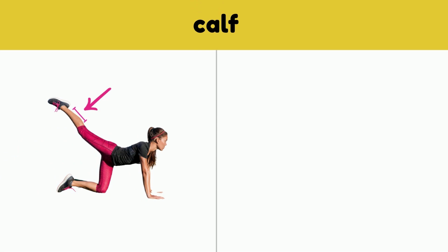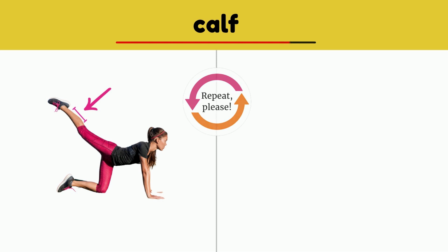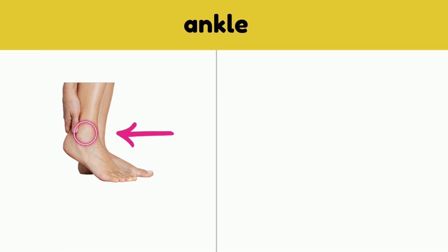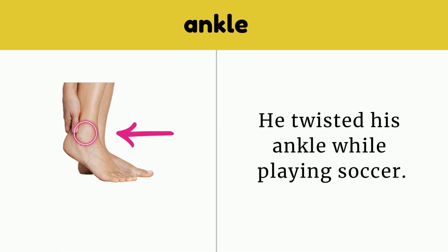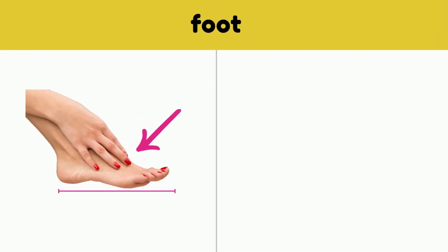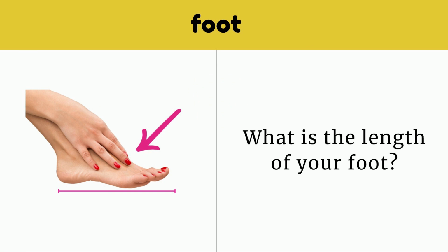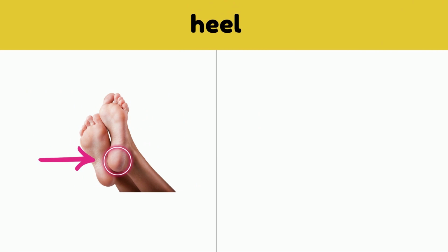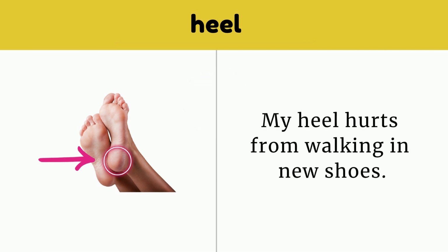Calf. I can feel my calf muscles when I walk in high heels. Calf. Ankle. He twisted his ankle while playing soccer. Ankle. Foot. What is the length of your foot? Foot. Heel. My heel hurts from walking in new shoes. Heel.